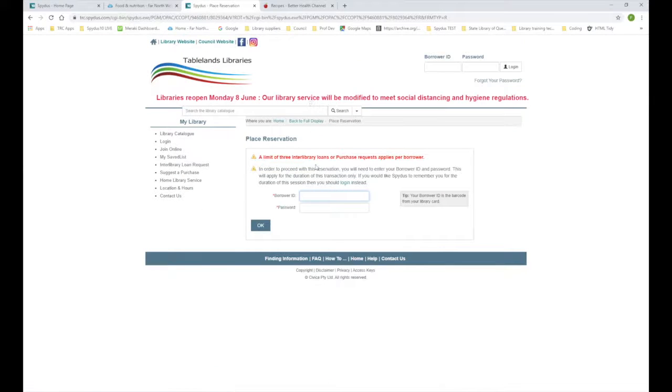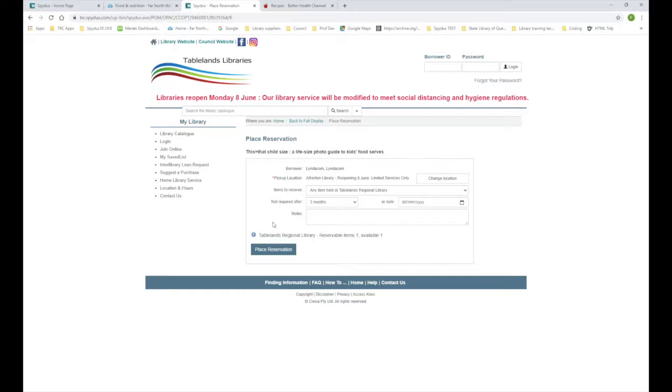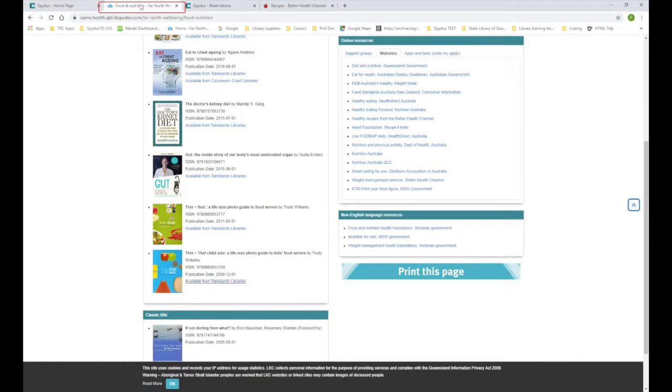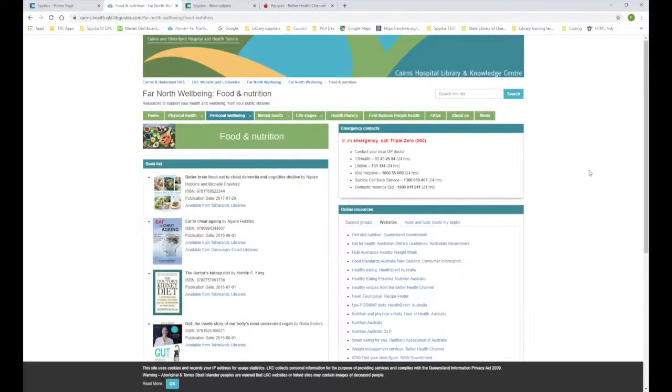Enter your borrower ID, the barcode number on your library card, and the password in the top right-hand corner and click on Login. If you don't know your password, you can call any of our libraries who will be happy to assist you. Change your pickup location if required. Then confirm your reservation by clicking on the Place Reservation button. A message pops up to confirm placement of your reservation. To go back to the Far North Wellbeing website, click on the Far North Wellbeing tab on the top of your screen. We will now have a look at the health literacy topic.